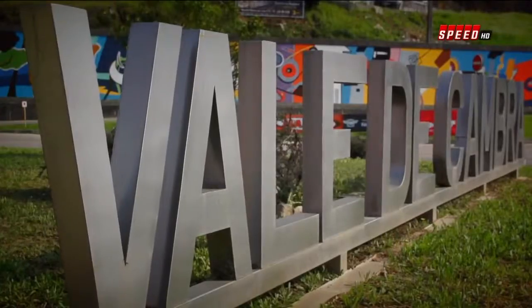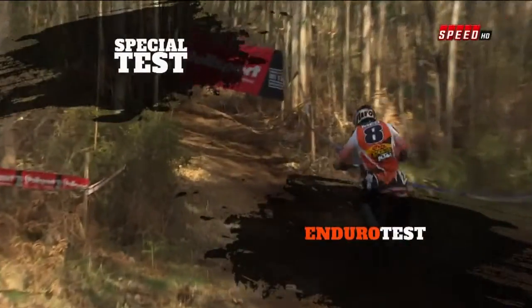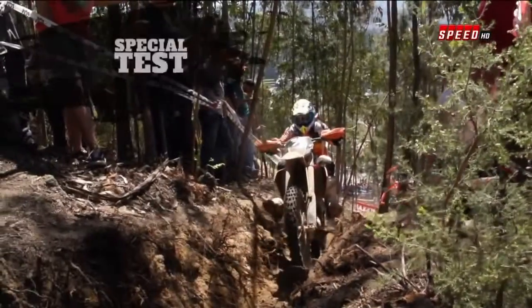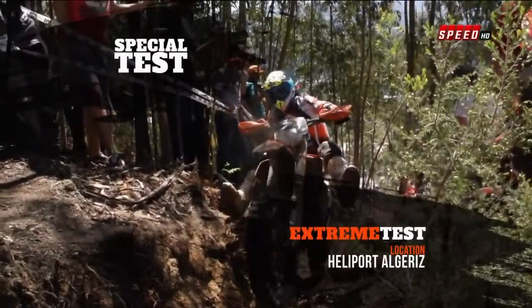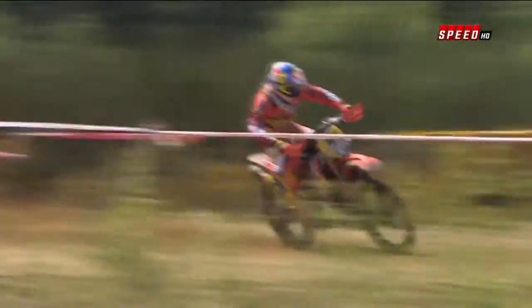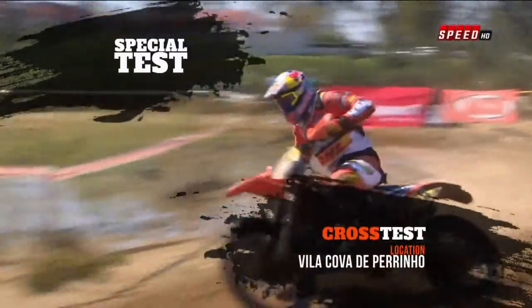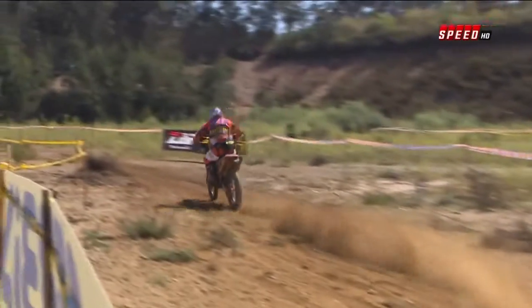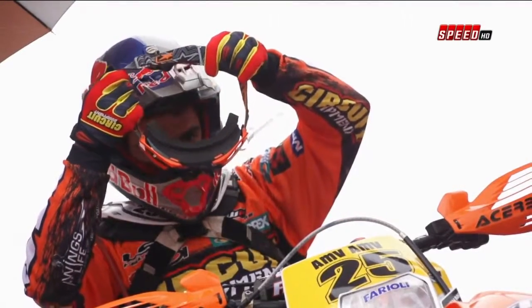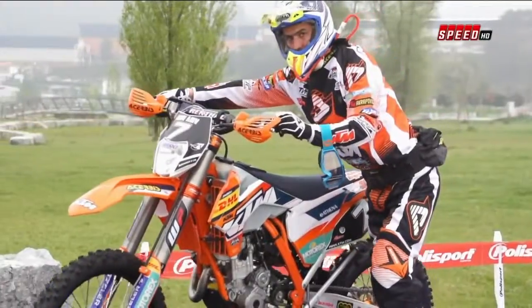Two days of competition for the riders lie ahead, and we have 3 types of tests: the traditional forest tracks of Enduro, the technical challenge of the extreme section, and the fast open cross test, very similar to motocross. And there are 3 classes, 1, 2 and 3, to make it easy. We'll talk about the difference in a moment, but it's more than just engine capacity that separates them.